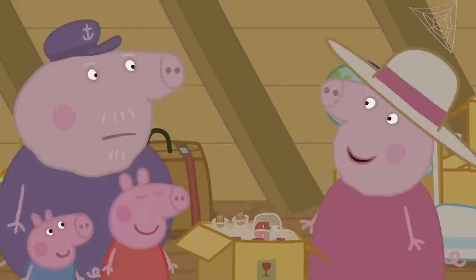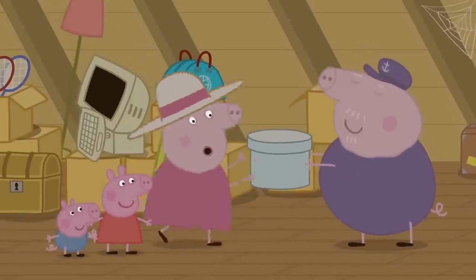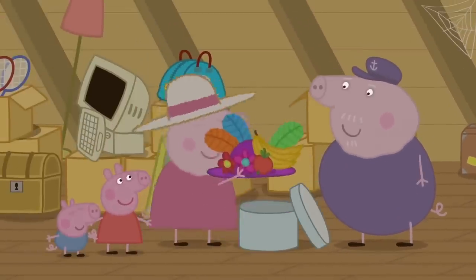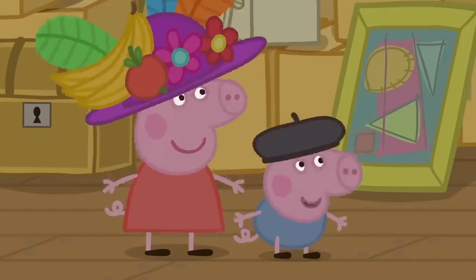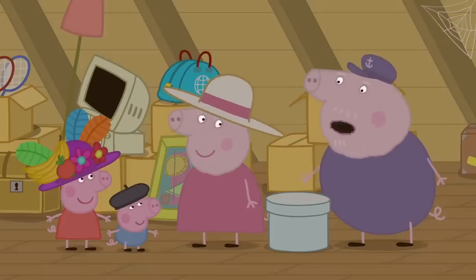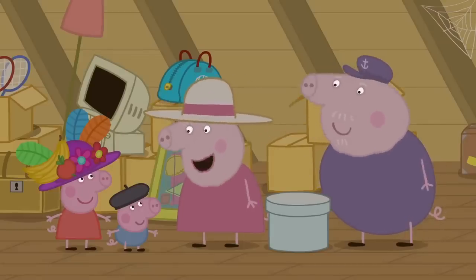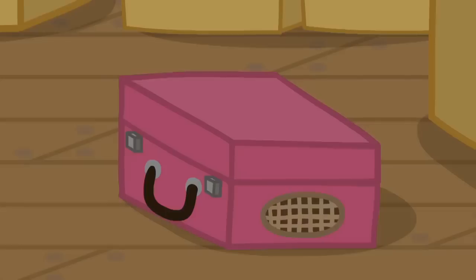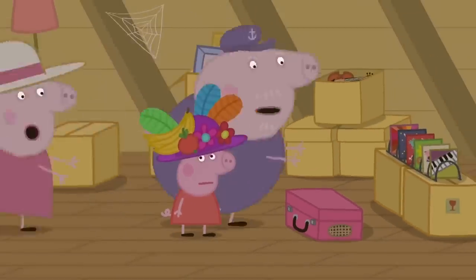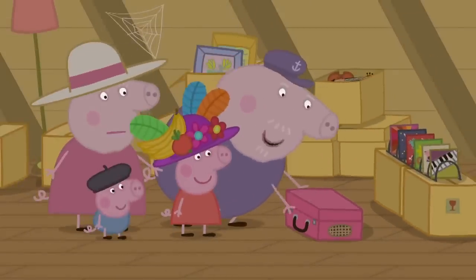Well, we have to throw something out. How about this box? No, not my hats. Oh dear, we can't decide what to throw out. I know. We'll let Peppa and George decide. Okay. Let's throw away this old case. Oh, not that one. This isn't just any old case.